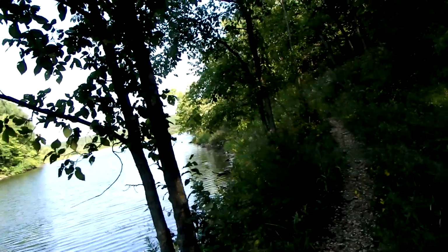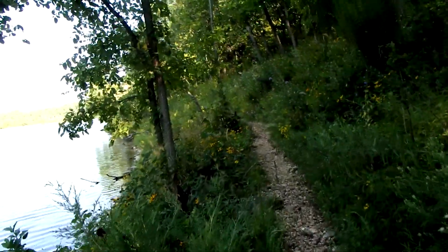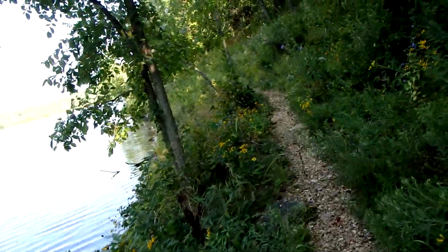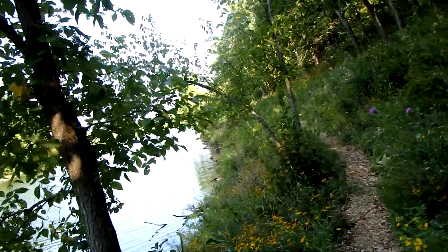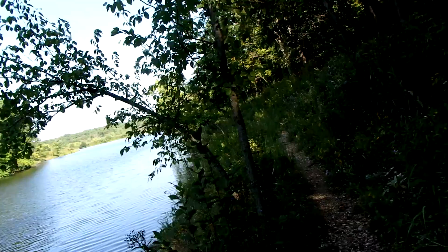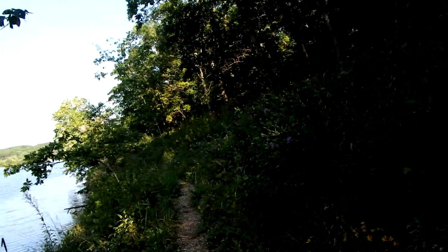Part of the reason I wanted to stick to the lake is it does actually have a path, so a little bit less chance of bushwhacking it and getting full of ticks and things like that, even though I'm wearing long pants. So I'm hoping that the microphone works out a little bit.